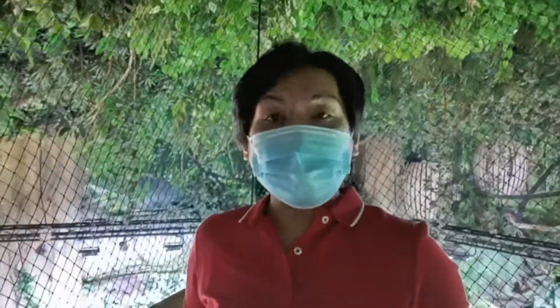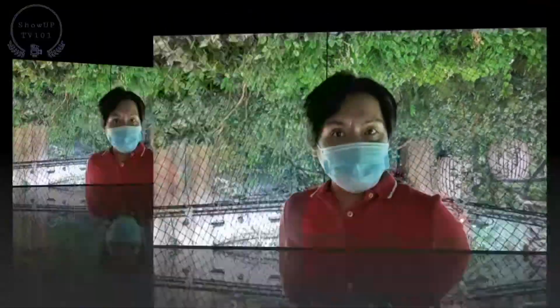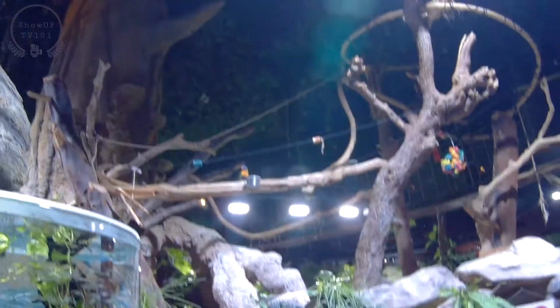Wonders of aquatic life, only here at the underwater zoo at Dubai Aquarium. After exploring the aquarium tunnel, let's continue our trip to the underwater zoo located at level 2 to marvel at the incredible variety of exotic species.